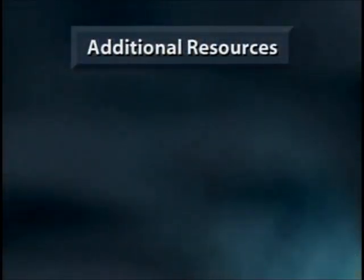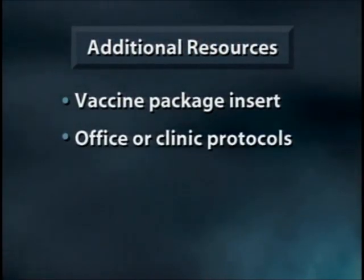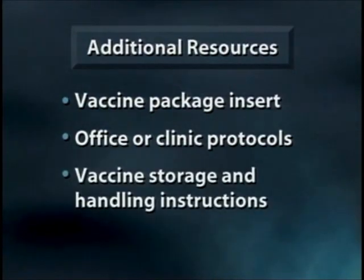This video has focused on administration for the most common vaccines, but it's not the whole story. Always refer to the vaccine package insert, office or clinic protocols, and vaccine storage and handling instructions. When in doubt, the immunization coordinator at your local health department is your best resource for immunization information.